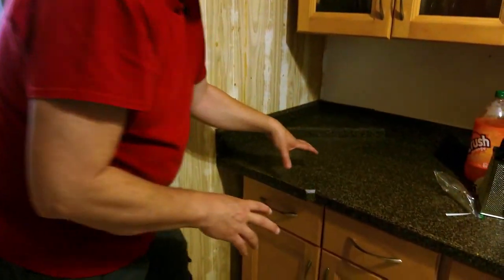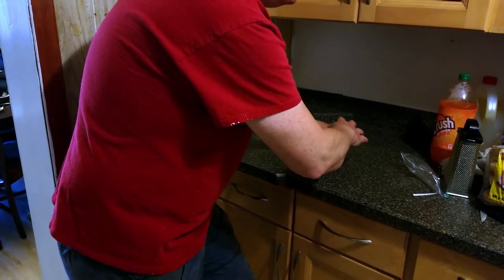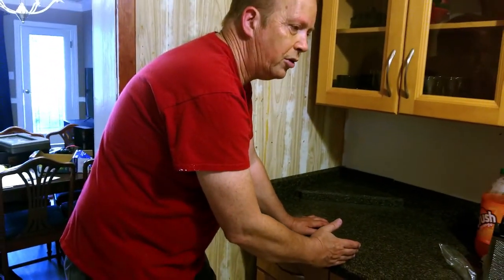This would have been a $20,000 set. The one problem that we experienced was, as you can see down here on the countertop itself, there was not enough to go around the whole kitchen. This piece originally was in a shape like this. I didn't want to waste it, but if I wanted to buy more countertop to go around the whole kitchen, I was going to have to spend $1,000.